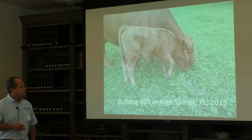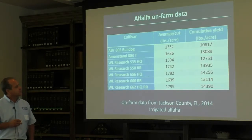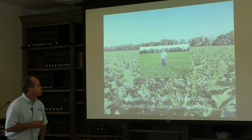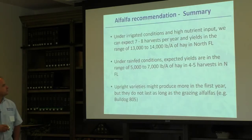That's in High Springs, Florida. That's Bulldog 805 being grazed. That's some on-farm data that we collected in Marianna in Jackson County. And that's the average yield of different varieties, the cumulative yield per year. So that's an irrigated, high nutrient input alfalfa field. And that's what we got, around 4,000 pounds per acre. That's Blue Corn, the only alfalfa producer that we have in Jackson County.